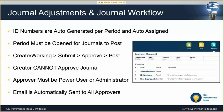Now, again, following along with compliances: journals, adjustments, and journal workflow. The way it's handled now is slightly different compared to the prior generation for consolidations. But we do have some standardized rules that we follow for working with journals and the journal workflow. First off, there is actually an auto generation for the identification numbers for the journals. This is always going to be assigned on a month-by-month basis. So if a journal is ever deleted, that number is not going to be reused, but it's going to be maintained through the system. For journals to occur, periods have to be open.